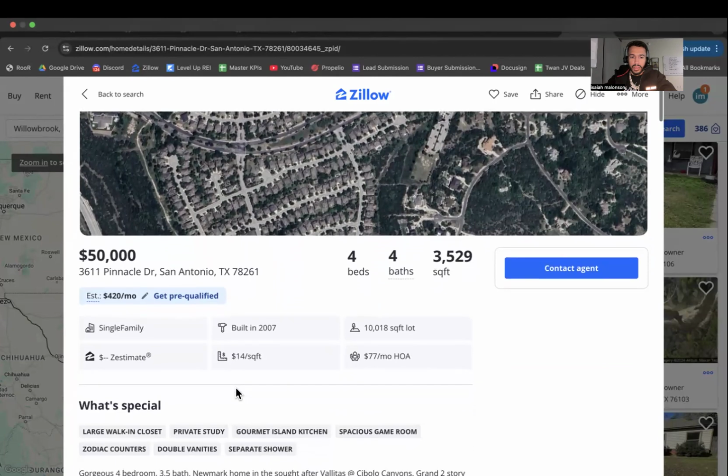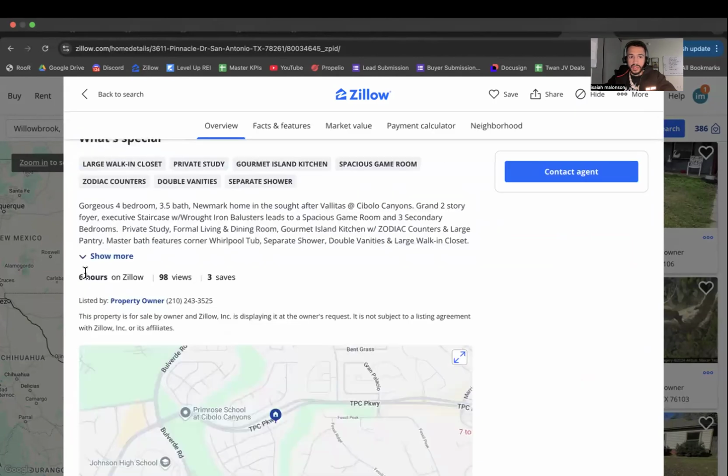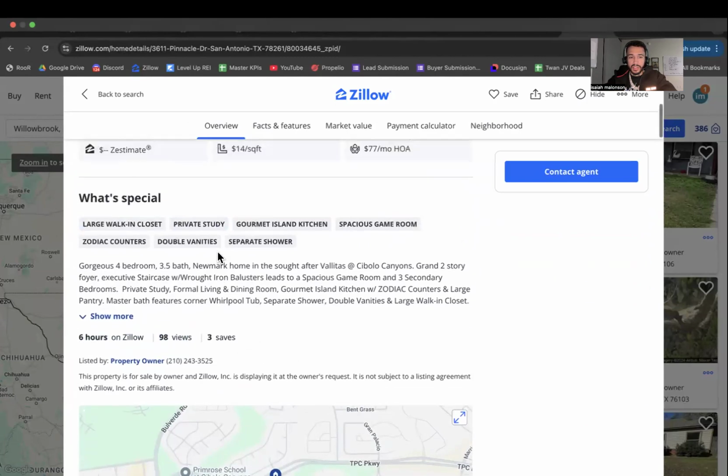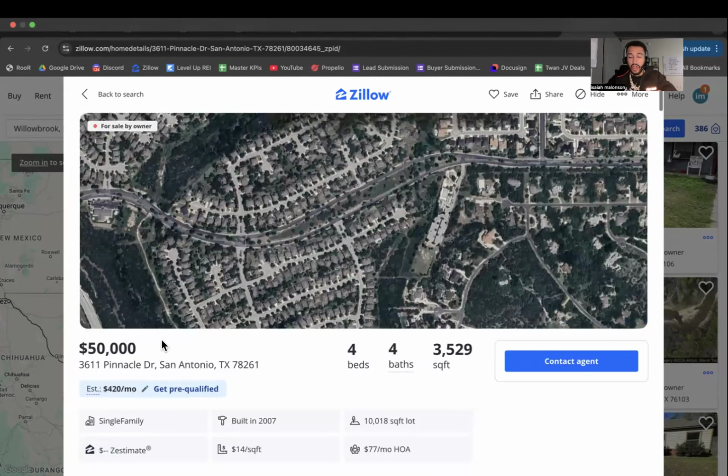50,000. Let's see, how long is this one? This was on Zillow 6 hours ago. That's 98 views. That's a green flag that this is a deal. Okay, so 50,000, off dump. I would tell you right now what I would offer for this property is 25,000. Now the only red flags I see here is that it's 4 bed, 4 bath, 3,500 square feet. Now that's obviously a red flag.